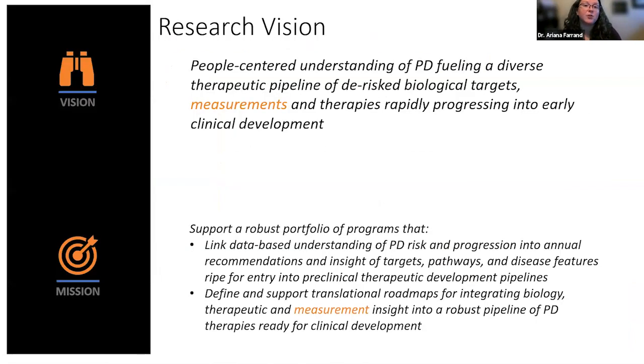So how do biomarkers play into our overall research vision? So we have a people-centered understanding of PD as our research vision, and that this would then fuel a diverse therapeutic pipeline of de-risk biological targets, measurements, and therapies. And then with our mission, we support a robust portfolio of programs that defines and supports translational roadmaps for integrating biology, therapeutic, and measurement insight.